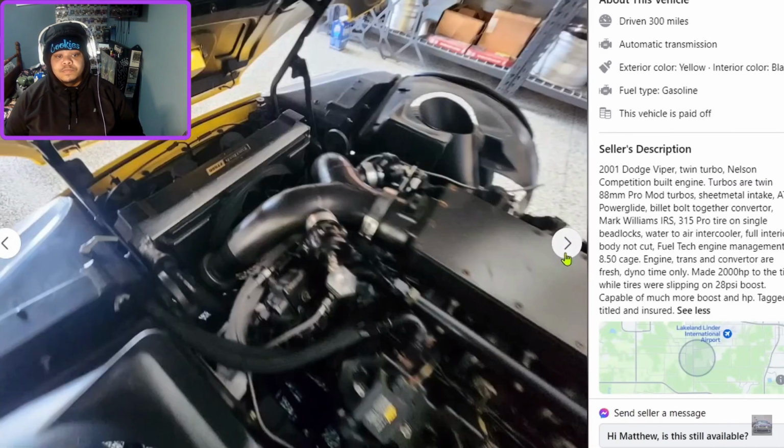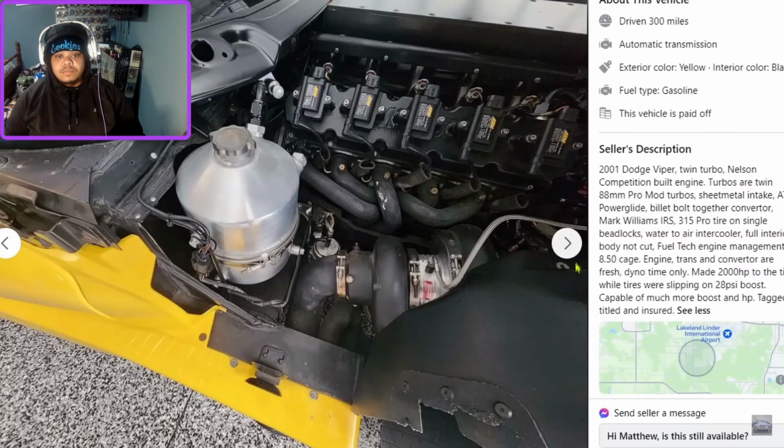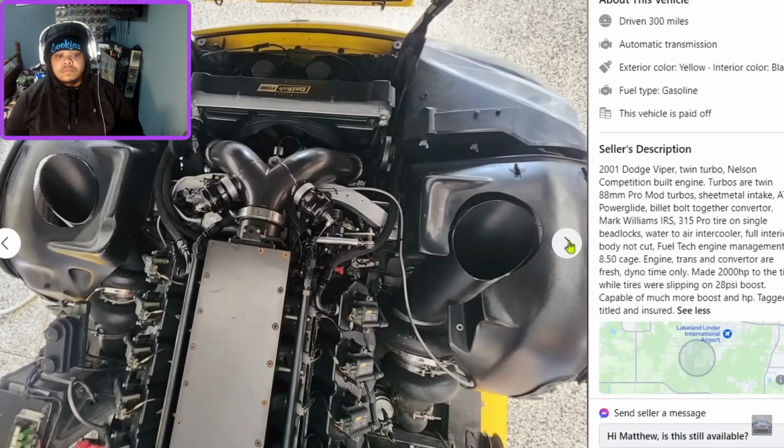That's it. Anyways, 2,000 horsepower, absolutely insane. Sick ass car, don't get me wrong. Would love to have it. I just don't know when I'd be able to drive it.